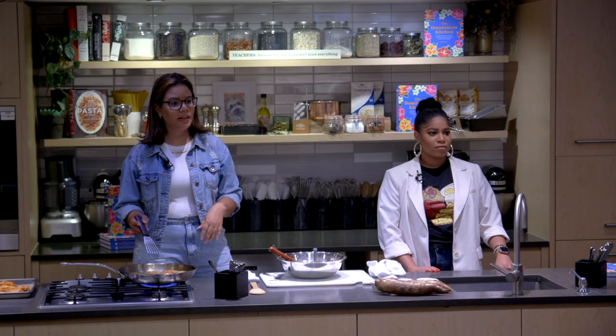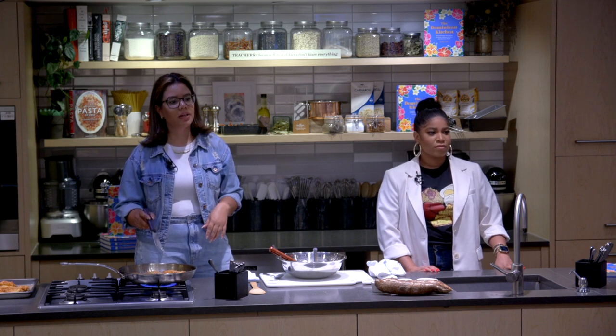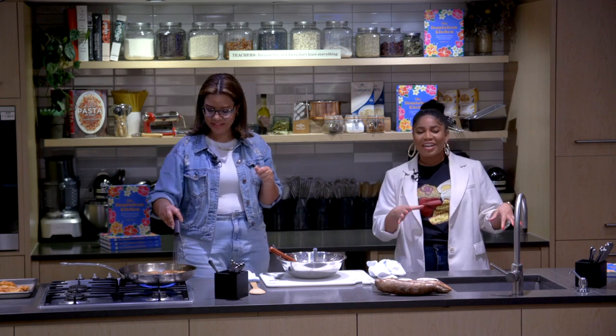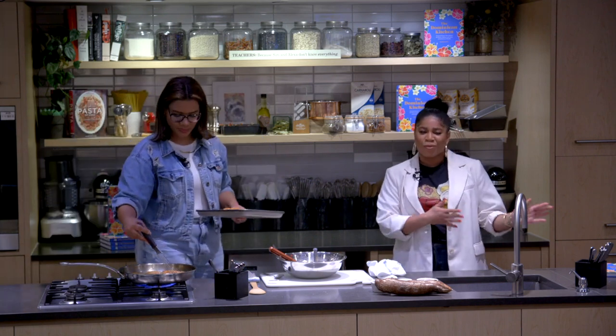I think the biggest thing for me is the inconsistency. For those that are virtual, the question was, okay, got the ingredients, but how do I get the consistency so that it's more on the creamy side and not on the watery side?